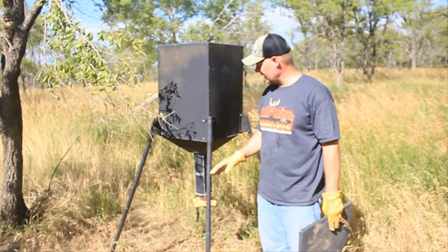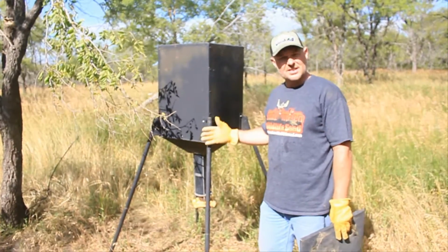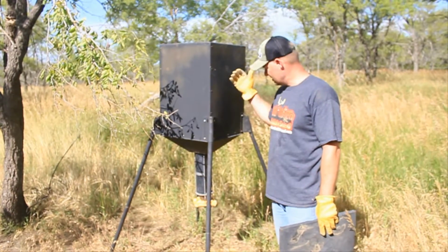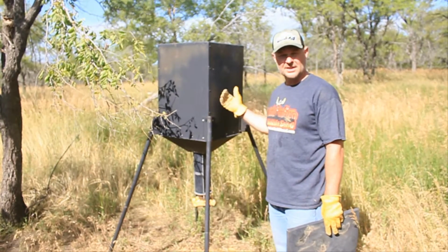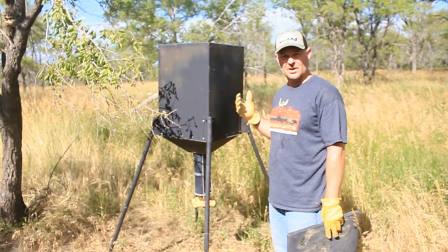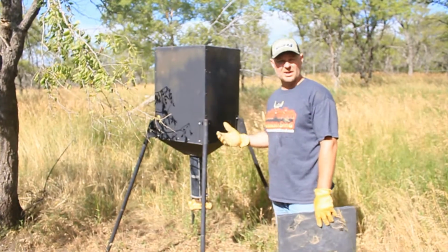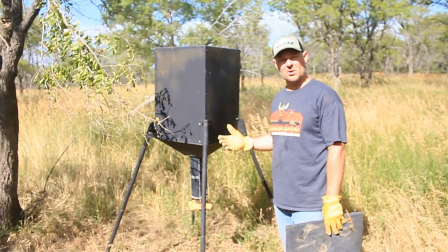The thing that I don't like about this feeder is, once again, it's very small, so just a few deer will consume all of the feed in this in about a week's time. So if you're living away from your property or something like that, or if you just don't want to fill it that often, you might consider something larger.